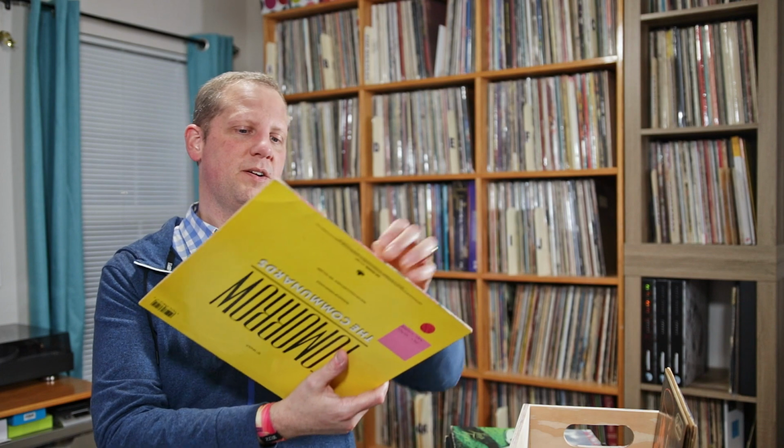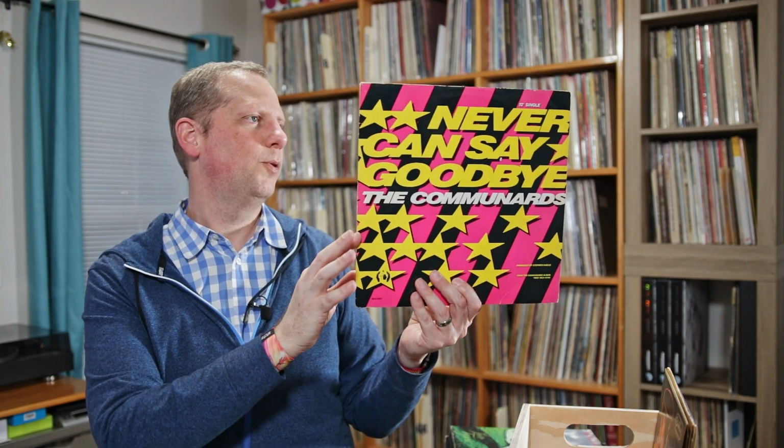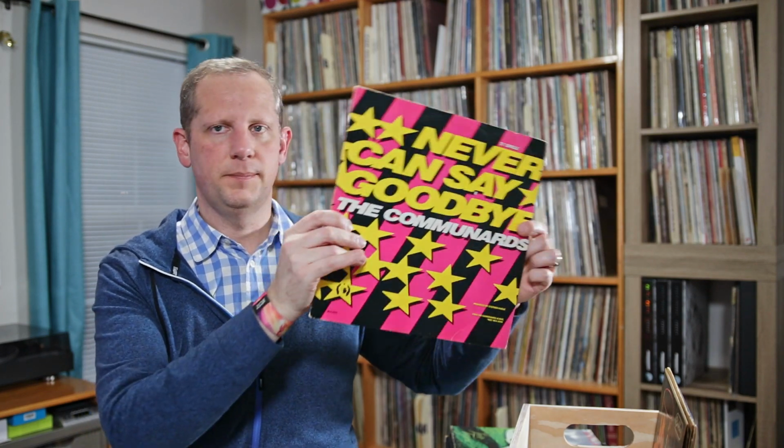A 12-inch single from the Communards. This is their Never Can Say Goodbye and Tomorrow. And yeah, I picked this up just because, I don't know, the cover intrigued me, and I've picked up a couple of Three Sons things along the way. This is Three Sons at the Candlelight Cafe. Pretty cool cover on this one, and I may not keep it, but it'll be fun to spin at least once. Check it out.